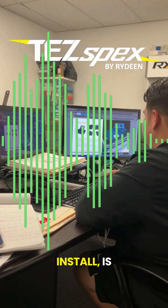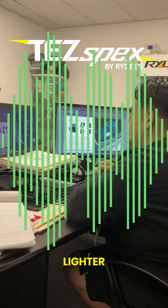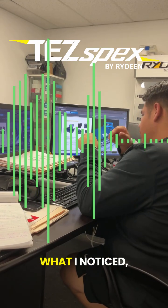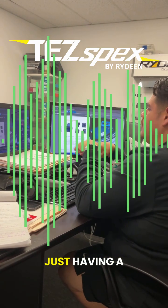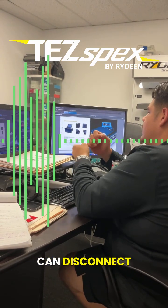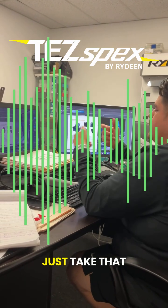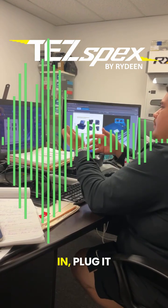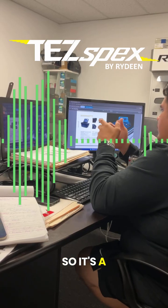So this is a real cool install. It's super easy. You drop it in the trunk, plug it into the cigarette lighter for power. You unplug that. And the cool thing with the plug too, what I noticed, is if you wanted to take this out but leave the wiring connected, so you're not just having a wire running back and forth, you wanted to tuck it away nicely, you can disconnect the one from the actual refrigerator as well. So you can unplug that and just take that out completely. And the wiring, leave it where it's at. When you put it back in, plug it into the charger, and you're good to go. So it's a cool piece, I think.